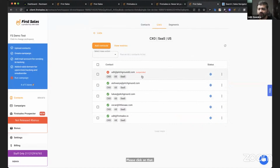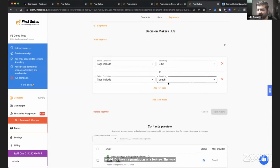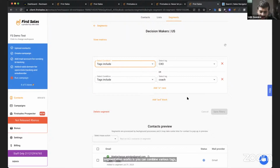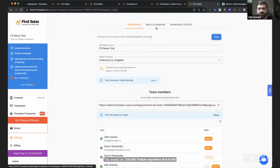Okay, perfect. I'm going to come back over here. So as soon as you upload any data, our platform cleans the email right away. We are the only cold email platform in the world to have list cleaning inbuilt, right? Now you go over here and create segments. Now we are again the only cold email platform in the world to have segmentation as a feature. The way segmentation works is you can combine various tags, various elements, various lists, and create one segment for yourself. You would not find this feature anywhere else in the world. Now you go ahead and you create on this particular workspace, right?